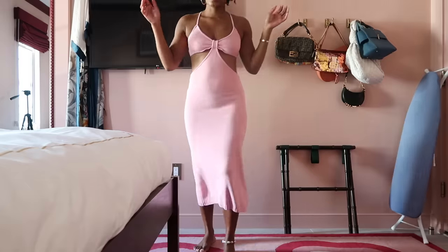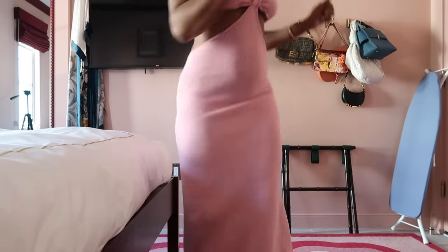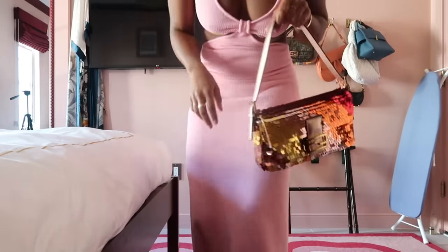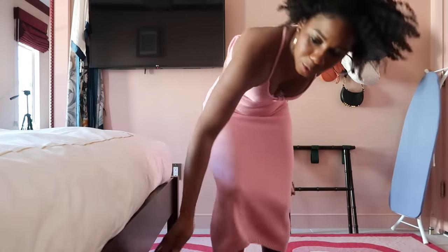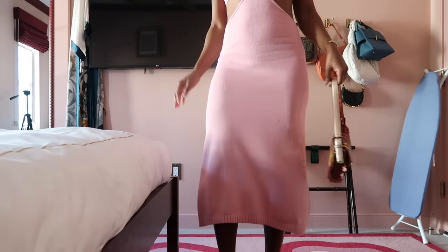I'm gonna throw on an earring, my necklaces, and head on down. Hopefully, I can still get some food, y'all, because I am starving. So here's the look. Beautiful dress. I think I'm gonna carry this beaut today. Let's see for the shoe. We're gonna do my Tibby Mules. So that's gonna be today's look.